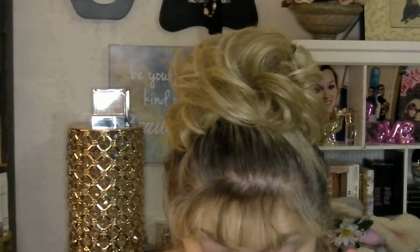But anyway, taking a fluffy brush, and I'm going into the Spread the Love, which is a really pretty peach shade.